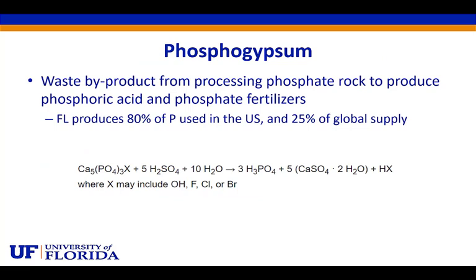So let's talk a little bit about the sources of gypsum out there. There's phosphogypsum. Phosphogypsum is a waste byproduct from processing phosphorus fertilizers, and it uses phosphoric acid to create those phosphate fertilizers. Florida, by the way, produces 80% of the total phosphorus used in the United States, and it's also responsible for 25% of the global phosphorus supply. So this is a pretty ubiquitous source of gypsum available in this area.